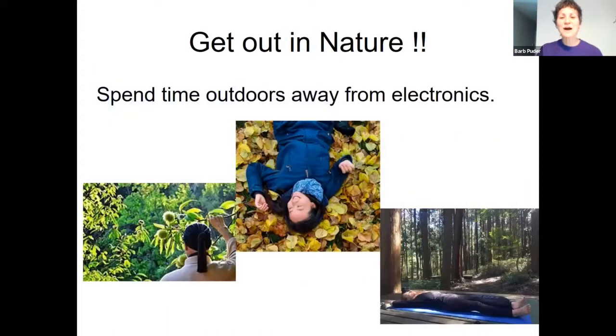I wanted to talk about getting out in nature, and this is away from your electronic devices. This is called forest bathing. There are studies that show that people who went on a 3-day backpacking trip actually had improved cognitive function when they returned, and an increased immune response, so they were better at fighting off disease and infection.